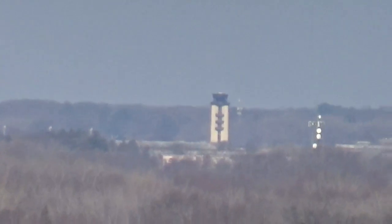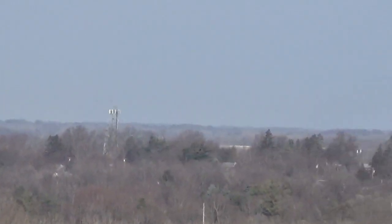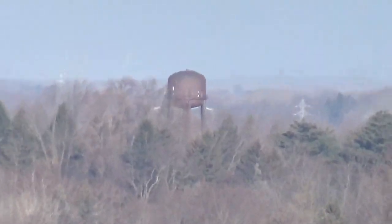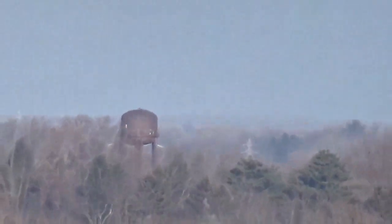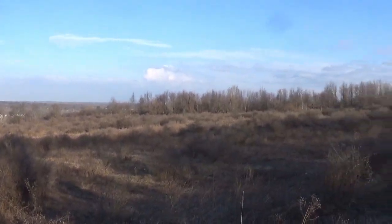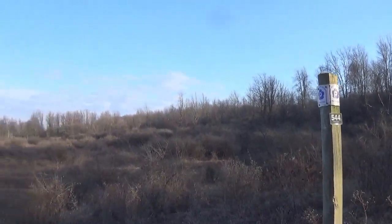Oh, no way. I know what that is. Syracuse Hancock International Airport. I mentioned this on the other trail at the beginning when we were trying to figure out if it was a trail or not, to find out it was a trail that I've already hiked. That's that rusty water tower. I mentioned that in that trail hike. Again, this is mile marker 544.